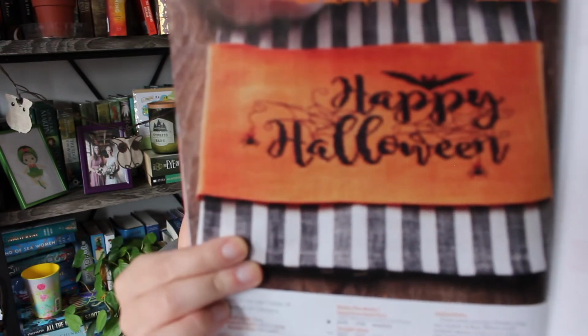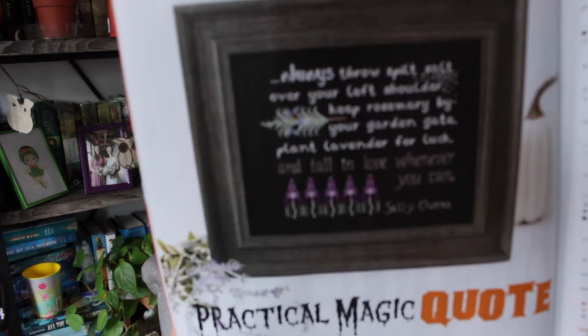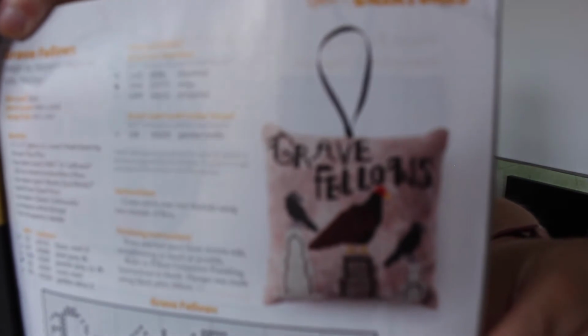And it's kind of grouped by things. So there's like the cat. I really like both of these. So this is just a simple Happy Halloween. And then this is another one that's like a saying or a quote. So that looks cool. Oh yeah, this one. It's called Grave Fellows, and it's turkey vulture and crows on top of graves. That's funny. So I like that.